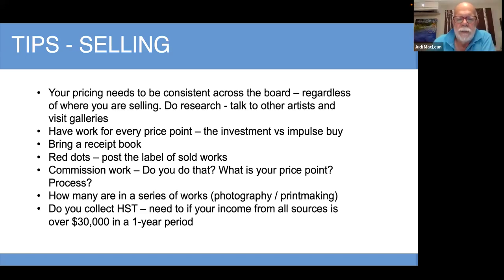Yeah. There's the HST question. Red dots: a lot of people post the red dots of sold works, and a lot of people don't. It's a personal thing. The thing to remember is, as an artist, you're an optimist, because who else would stand out in a field expecting people to give them $3,000 for something they do? So I don't worry about the red dot thing, but I know a lot of people like to post the red dots, and it becomes a bit of a game when you see a string of them down the tent pole, or some big ones there. It's a personal choice to me.